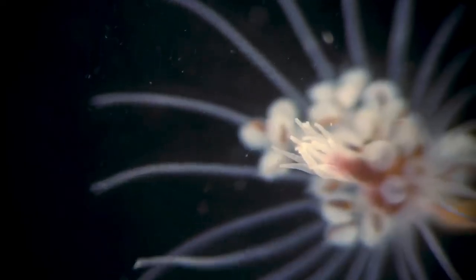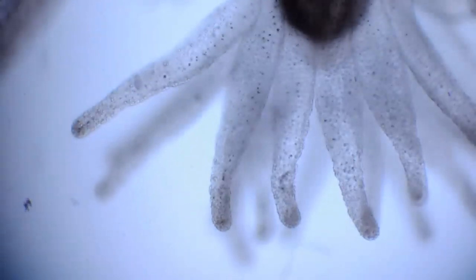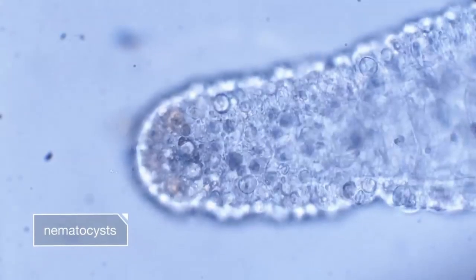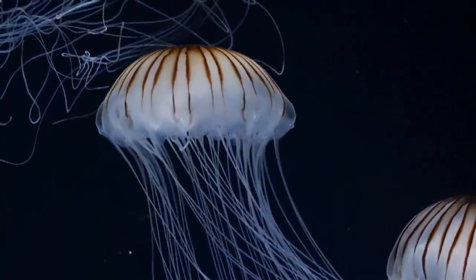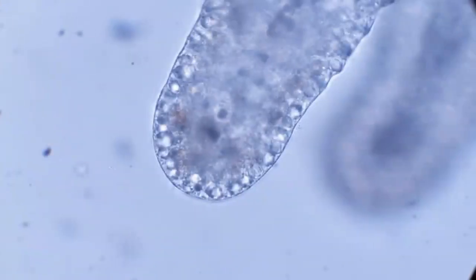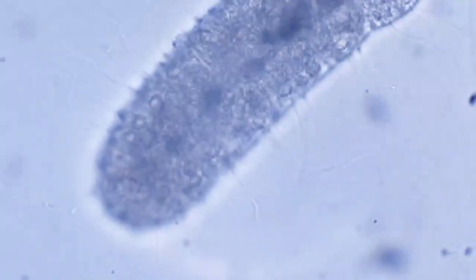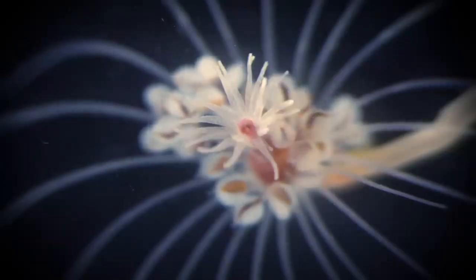Hydroids have tentacles they use to catch food floating by. They're covered in stingers that pack an excruciating, paralyzing venom. They're called nematocysts. That's them right there. They're the same type of potent weaponry that make jellyfish so dangerous. Mess with them and they explode, shooting out tiny harpoons full of venom, which is why most creatures want nothing to do with them.